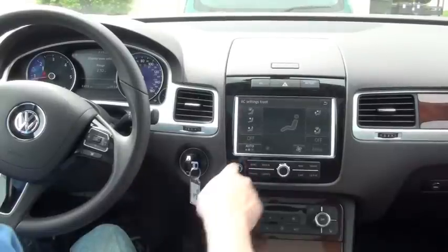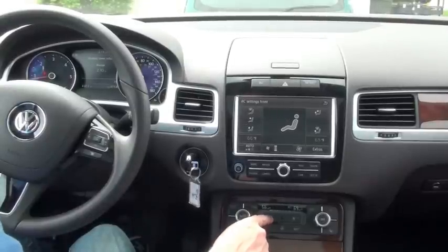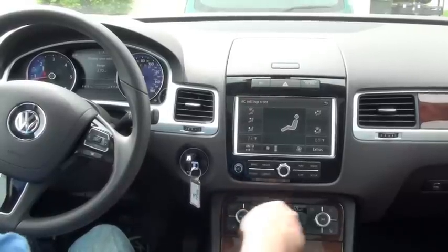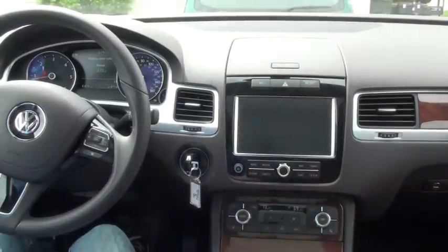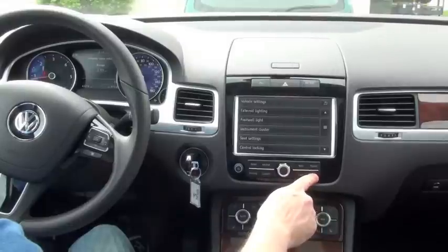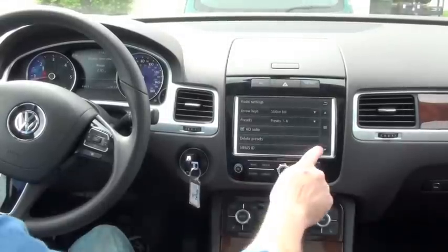Your climate settings you can do through here. You have your fan. On the bottom here, you can also control it. And you can control the temperatures, heated seats, and also on this side as well. Different features for the car, such as your settings, various vehicle settings, settings for radio, for example, navigation, sound.